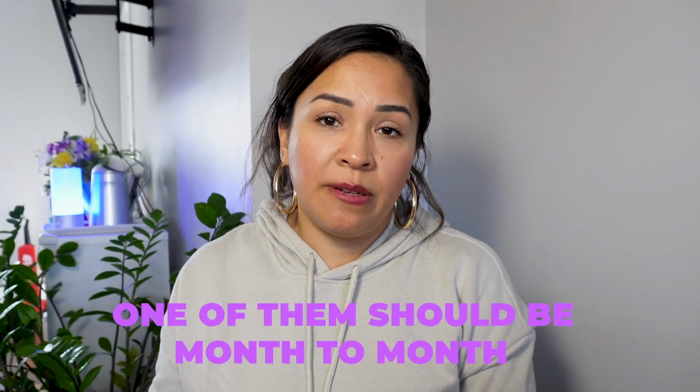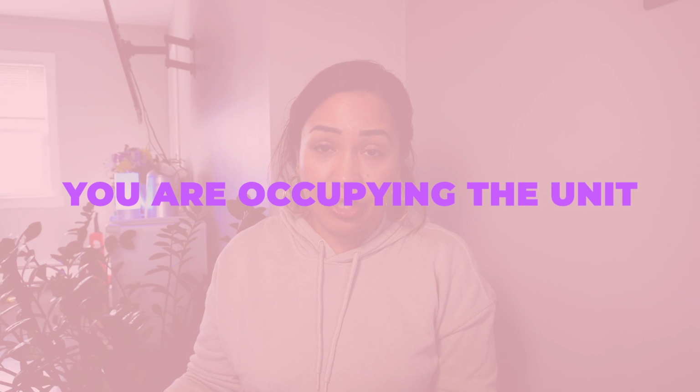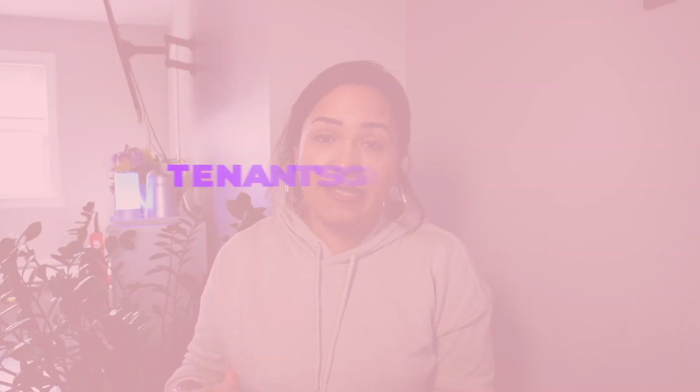So ideally, if there are two tenants living in the building, at least one of them should be month to month, so then you can show the lender that you can occupy the unit by giving the tenant notice, a 30-day notice, whatever the case is, because the lenders are going to want to see that you are going to live there. Especially if you're doing an FHA loan, lenders are going to need to see that you are occupying the unit. And I think most lenders have like a 90-day rule where they need some type of letter indicating that the tenant's going to leave by a certain date to fulfill that requirement of you residing in that building.